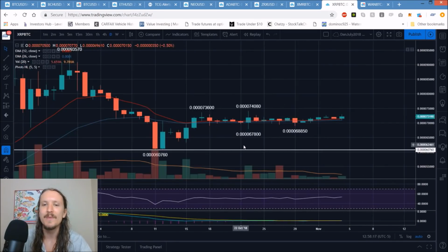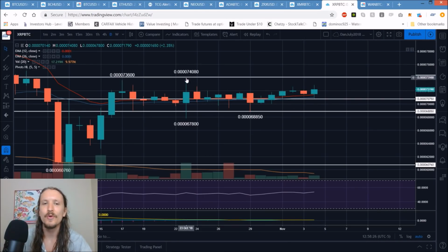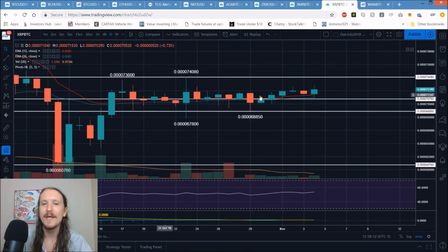So the daily chart has been pretty tight. Looks like we did make a bit of a bull break today. So I'd say a new daily higher low level is 7075, and the most important short-term resistance is 7408. And that would show a bull break over that 2-week tightening range that we were seeing in most of these coins.